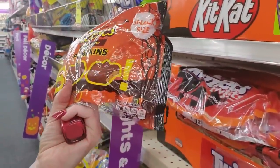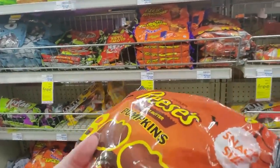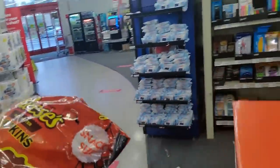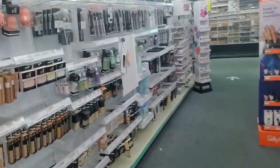Reese's Pumpkins. It's a Reese's cup. It's just shaped like pumpkins. Yep. They don't go over here. I don't know where they go. Right here. Right there. Okay. Come over here.